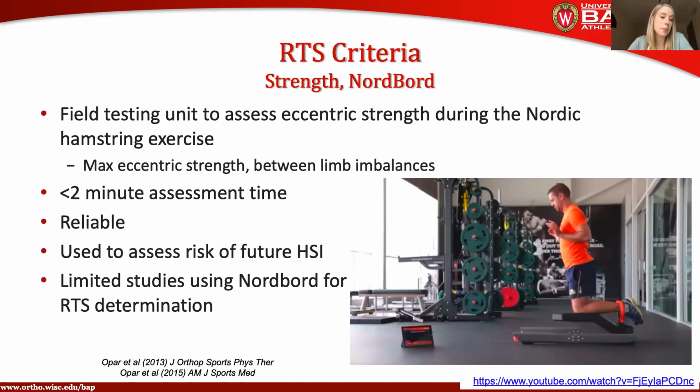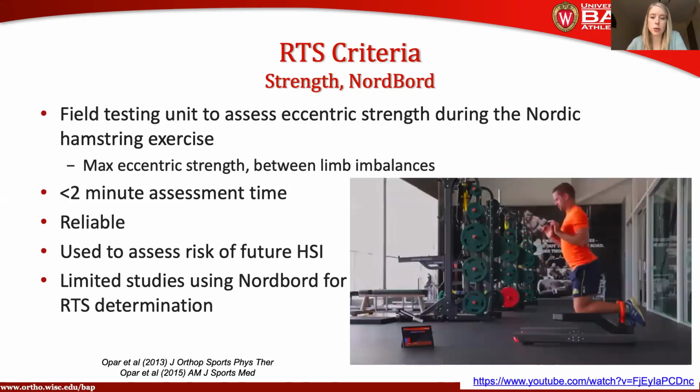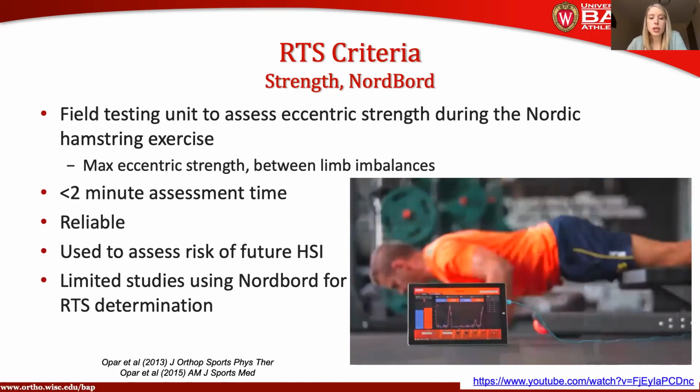It's quick, it's reliable. There is some really good evidence that it can be used to assess future risk of hamstring strain injury, but again, hasn't necessarily been fully validated for that return to sport specific determination. But I will say anecdotally, I'll play a video here quick for those that haven't seen it. Very straightforward. There are just 4 sensors in those loops at the ankles. And here you can see the objective output that you're getting. You do get individual limb measures of max force, imbalance, average force.